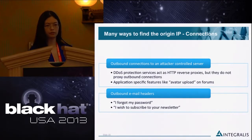So failing that, you can try to make some outbound connections. This is why a website with more functionality is easier to unmask than a website with less. The reason this works is because all the DDoS protection services that I've looked at act as HTTP reverse proxies. So they'll proxy inbound connections, but they don't proxy outbound connections. So if you can trick a server into connecting to your IP, then you can find the origin IP.